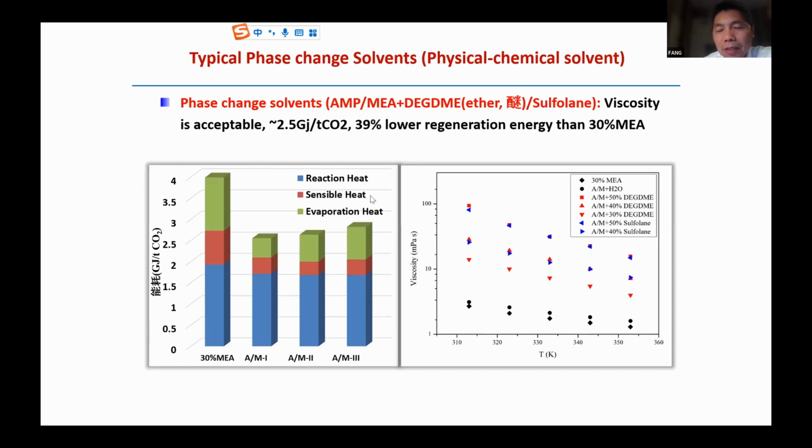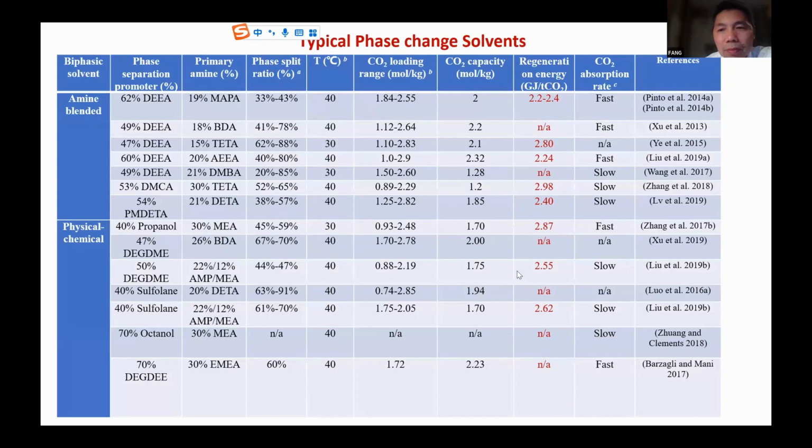CO2. So now a lot of research thinks it's a very good phase change solvent. And now there is a lot of literature on phase change solvents. So I'll just give some summary.